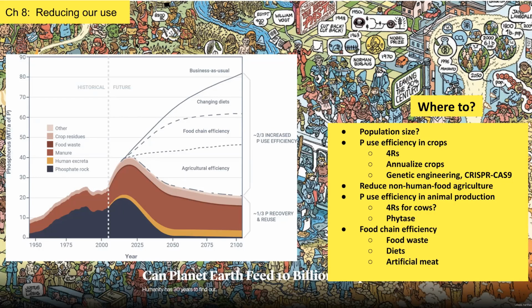We discussed how to increase phosphorus use efficiency in animal production and feed, in their use of phosphorus in their diets, and then all of the things related to food chain efficiency that brings food to our plate, includes reducing food waste along the supply chain, thinking about reducing the amount of meat in our diets, which would increase the phosphorus efficiency of the food chain.